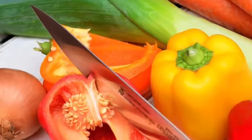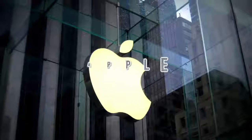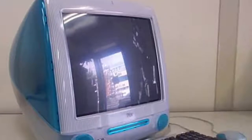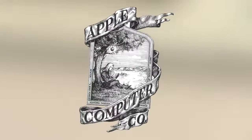Well, unless you're vegetarian. But coming up next we have Apple. So Apple is known for their sleek and modern logo that reflects their sleek and modern products. But Apple was founded in 1976 and their products weren't always so sleek. And if you thought that old computer was weird, then check out their old logo.